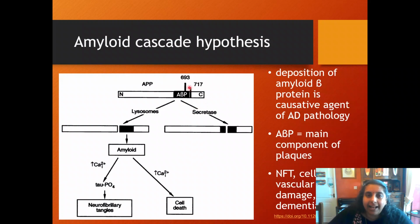And so what can happen is normally this APP protein is cut by a secretase, and that cuts right within the peptide. And so this part goes off and does something, and this part goes off and does something, but none of those things are pathogenic. However, sometimes when the APP goes through a lysosomal pathway, it can be cut by a different secretase, and that can cut again, and it can also be cut again here, and so the A beta peptide comes loose, and that amyloid will then aggregate, cause plaques, and then the thought is that leads to the NFTs and to the cell death.